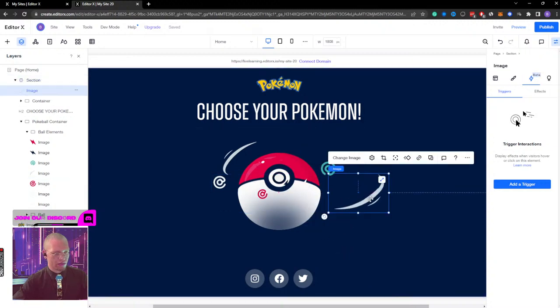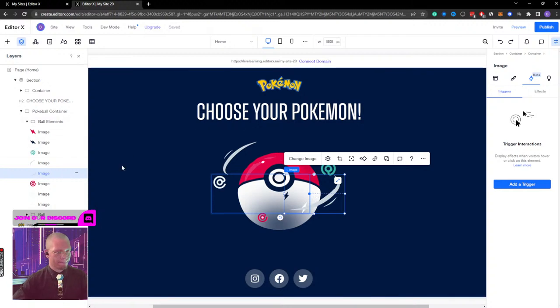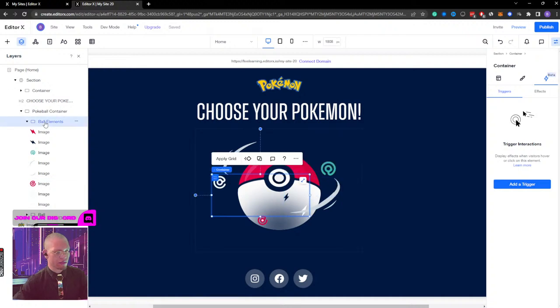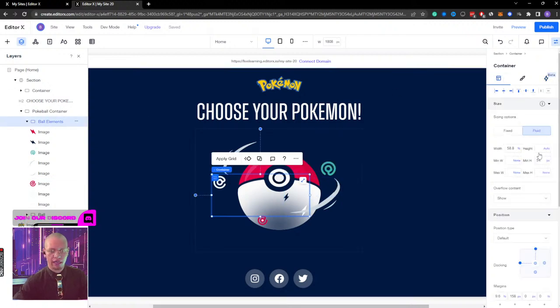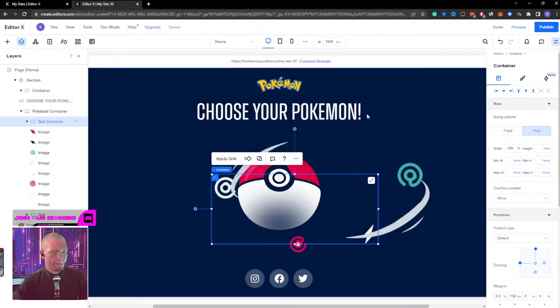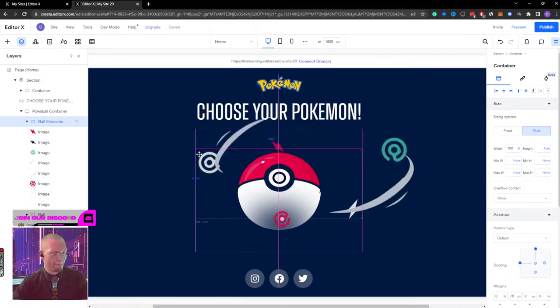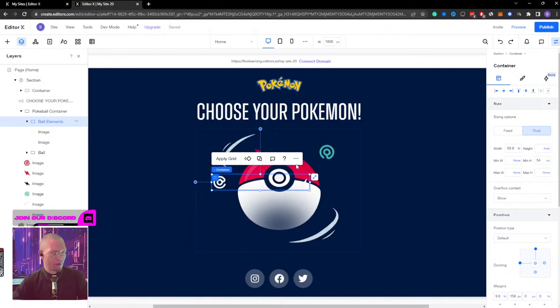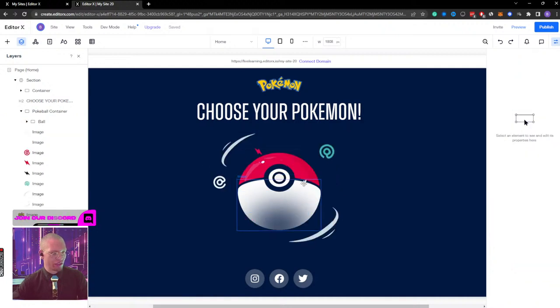Now, what is this? Okay, we have that. For some reason here, this is the ball element. Let me go to our layout here. Minimum height, we're gonna set that to none. Width, we are going to set this to max, let's set this to 100 for now. All right, we got some funky stuff going on, but this is part of the process, guys. Let me just Control Z.